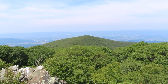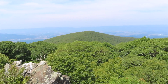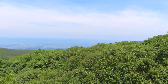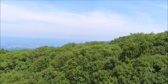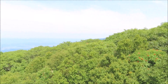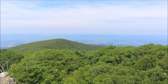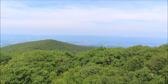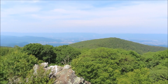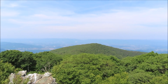Miles into my hike, I'm up to 3,910 feet. I'm not quite to the summit yet, but I stepped out on this little rock outcropping. It's kind of hazy out there today. The summit's over here. You can't see it because of the trees. But that's looking to the west. Down there is Stanley and Luray, Virginia. Newmarket Gap over there in the Massanutten Range.